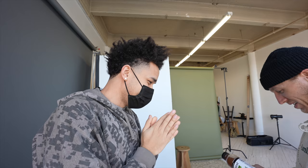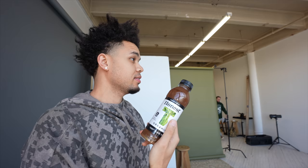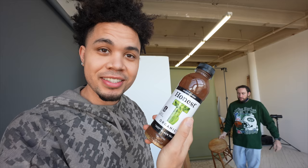Honest tea. I was honestly looking everywhere. I couldn't see any unsweetened tea. And then I saw honest tea. So honestly, they're being honest. A little taste test for y'all. I never even heard of this tea. I was just looking for the Sweet Leaf, is the brand or whatever.